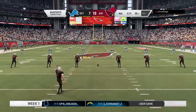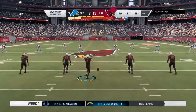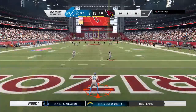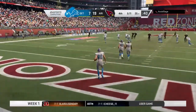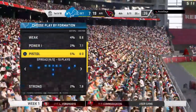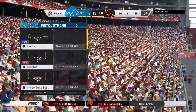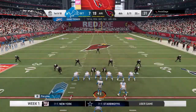Throwing there, but this pass is going to wind up incomplete. So they'll get another shot on offense following that pick six. And now the kick is away. And a fair catch signaled for and taken successfully. The Lions take over first and 10 at their own 25-yard line. The Lions offense ready to kick off their next drive.